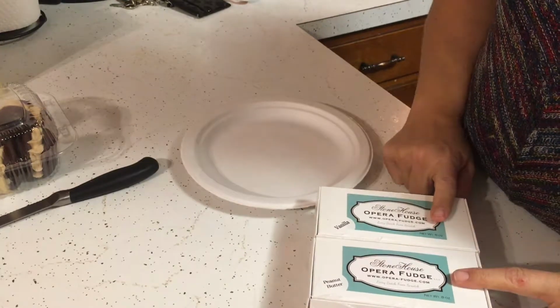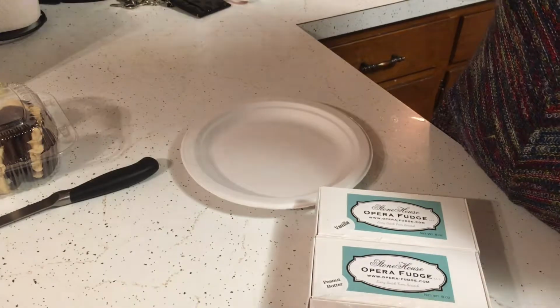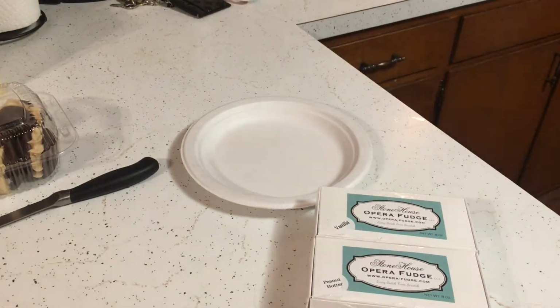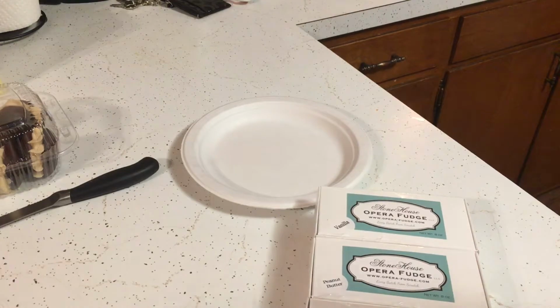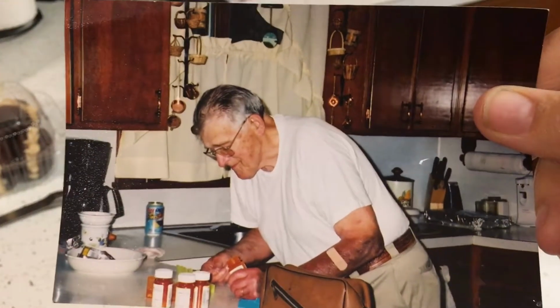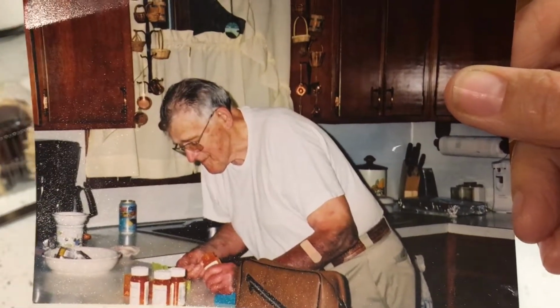Anyhow, as I was discussing with you earlier, Opera Fudge. My grandfather used to make this right here, right in this space. In fact, this is actually him with his pill bottles, but this is how I remember my grandfather a lot from my childhood. Imagine seeing this man here, bent down, but with candy and molds and stuff in front of him. Okay?